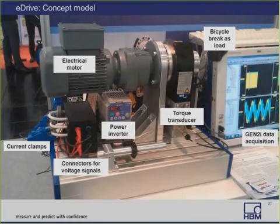Here's a sample demonstration setup which we display at various trade shows and conferences. It includes a power inverter controlling an electrical motor, which is connected to a torque transducer with a bicycle brake system to simulate a load. All the voltage, current, torque, and speed signals are connected to one HBM Genesis Gen 5i data acquisition system, in this picture you see on the right, with the results displayed on the screen.